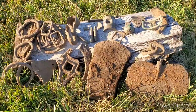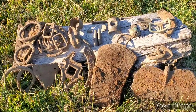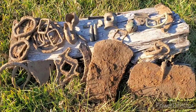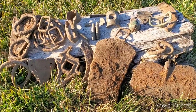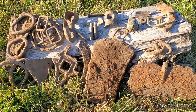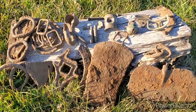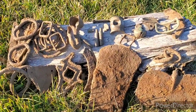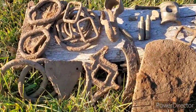Okay, so it's getting late. I've been here quite a while today, so it's time to call it quits. Let me show you what we found today. So again, my intent yesterday was to find evidence of the home and the buildings that I believe were likely in this field between 1850 and 1950, and found some evidence of that last night, and then came back today for a more thorough look and search through the entire area. So I'll show you just a few of the things that I found.